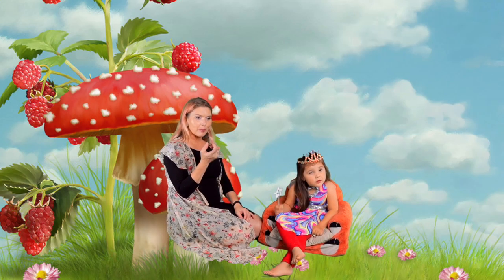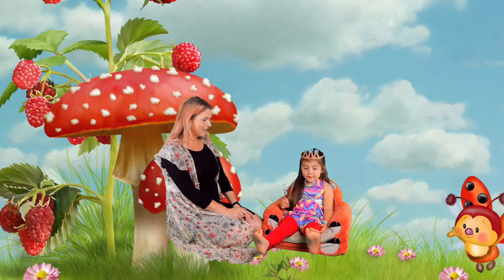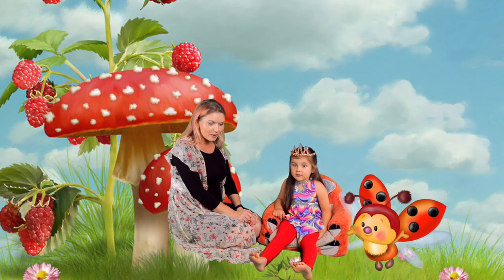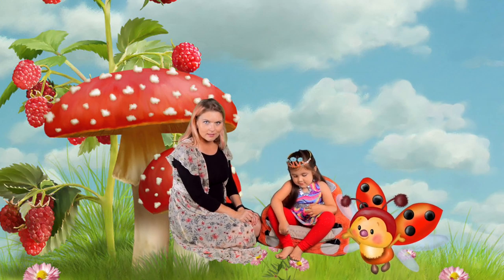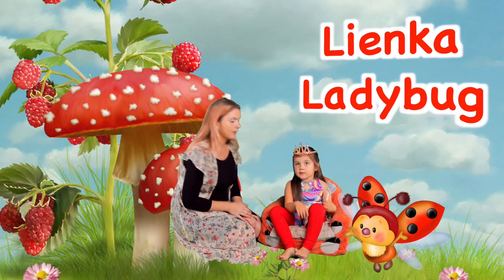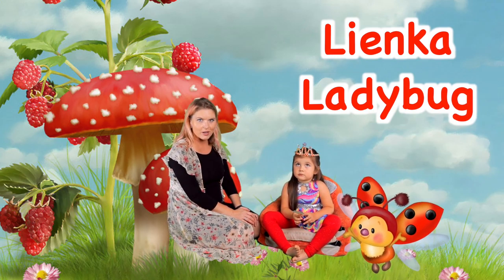Look over there. I think it's a ladybug coming this way. Whoa. Do you see the red? It's going under me! It's going under you? Yes. Oh yeah, it's coming pretty close. Ladybug in Slovak is? Do you remember? Lienka. That's right. Lienka. Good job.